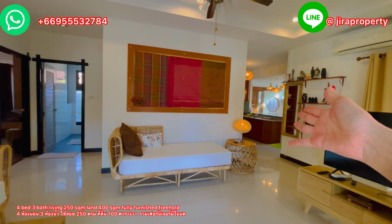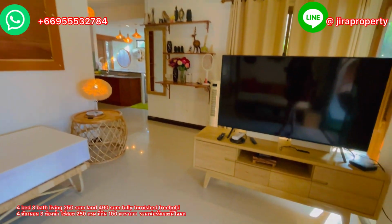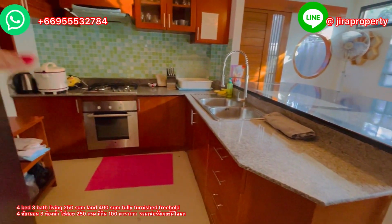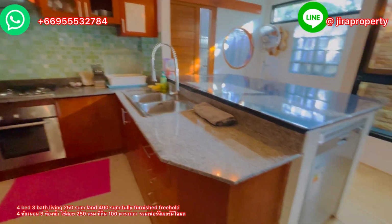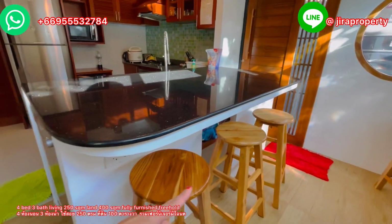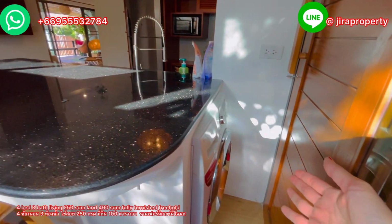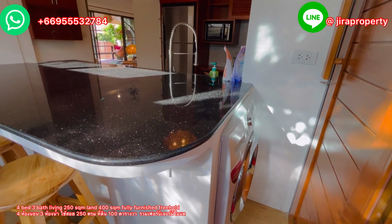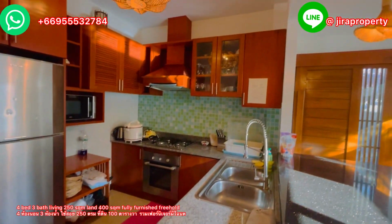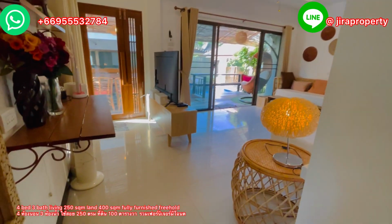The living room, and over there is the kitchen. This side is 3 bedrooms and 2 bathrooms. Let's walk this way first. European built-in kitchen. You have everything in the kitchen: cooker, stove, dishwasher as well. You have a mini bar here, and over there you have a washing machine. Seems like you have everything already, right? Dishwasher, washing machine, microwave, refrigerator. Let's walk this way.